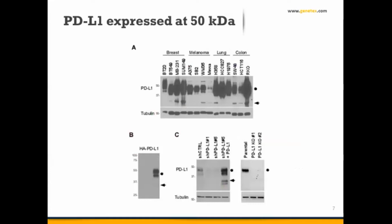So in 2014, we were trying to understand the underlying mechanism of triple negative immunosuppression. One molecule that crossed our mind was PD-L1. At that time, we first studied the literature, which reported that PD-L1 is expressed at 33 kilodalton molecular weight, relevant to its 290 amino acid sequence encoding a 33 kilodalton PD-L1. So the first experiment we did was to take several cell lines and run a quick Western blot.